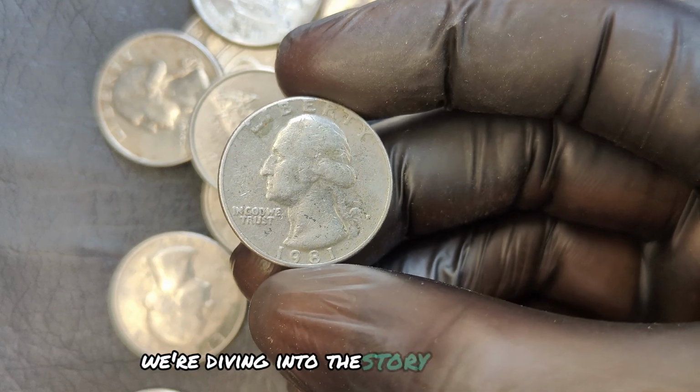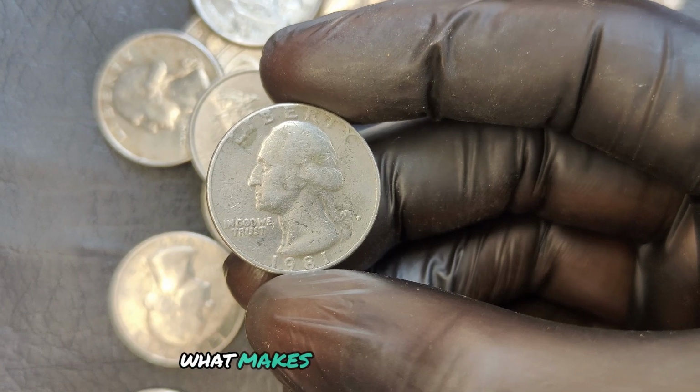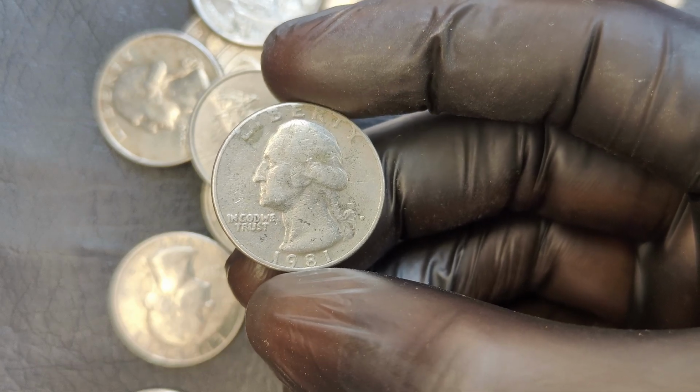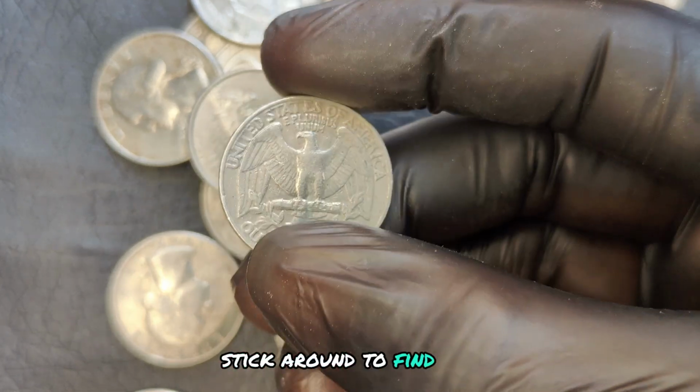We're diving into the story of the 1981 D Mint Mark Washington quarter. What makes this coin so special? And could it really be worth millions of dollars? Stick around to find out.